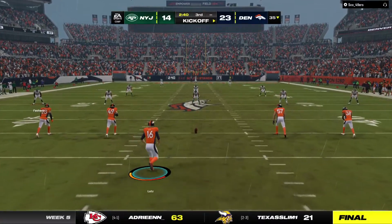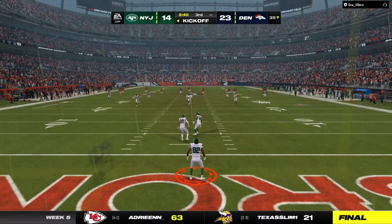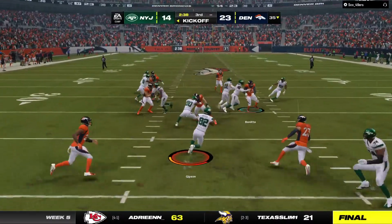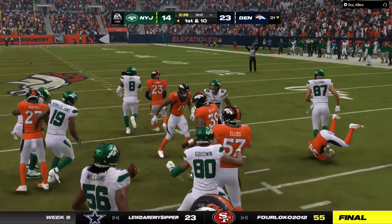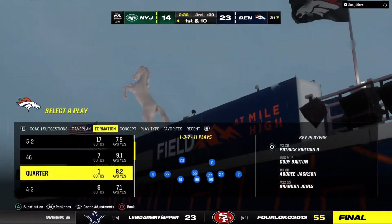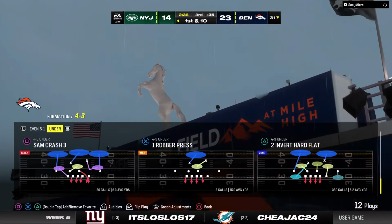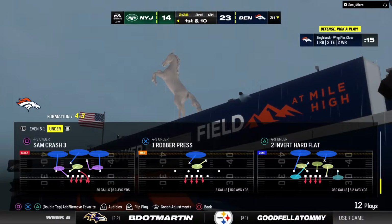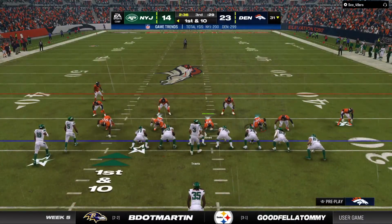So with the missed PAT in his rearview mirror, he goes back out to kick this one off. They'll elect to bring it out here from the end zone, and they'll start this drive just across the 30. Pretty nice work on the return. Jets offense coming up now to start their next drive.